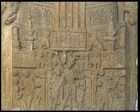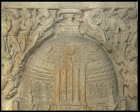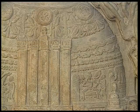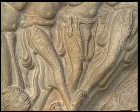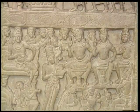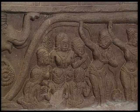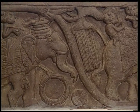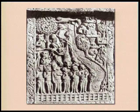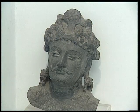On the railing, or the edge, or the relief panel of the stupa, various incidents have been depicted, like Buddha preaching to the gods in heaven, Buddha's descent from heaven, and also Jataka tales, the stories about Buddha's previous births. In Jataka tales, we see Buddha in his various incarnations, sometimes as a king or a nobleman, or as an elephant, or some other animal like monkey, deer, and lion. In these stories, Buddha in various forms performs virtuous, kind and intelligent acts.